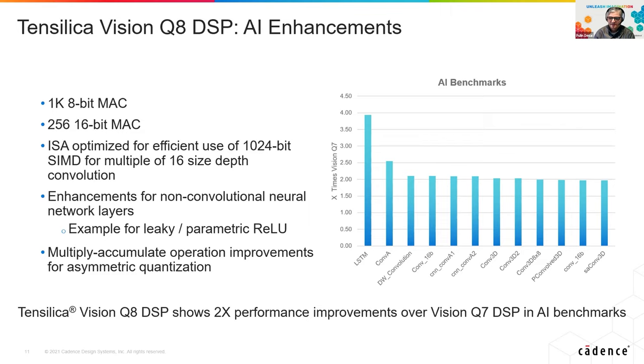And because of that, a lot of these convolution kernels are automatically giving close to 2x performance increase compared to our highly successful Vision Q7 DSP. But not only is the convolution kernel increasing by 2x, we also looked at some non-convolution layers. We also looked at some quantization improvement. And by looking at that, some of these other kernels are actually increasing by more than 2x, like this LSTM and these other specific kernels.